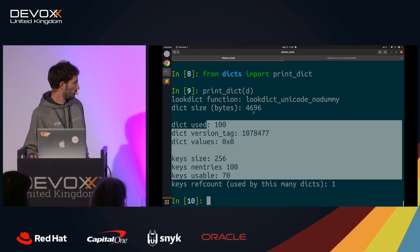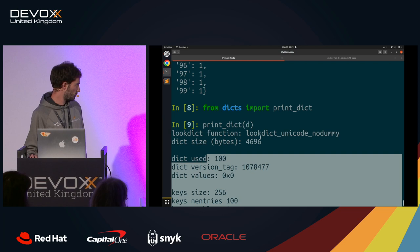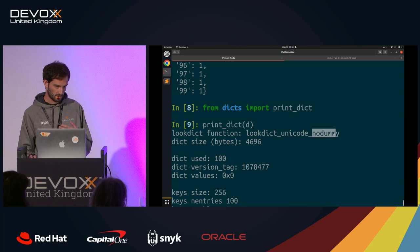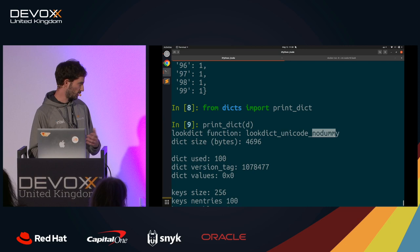So I've created a simple dictionary with string only keys, and we can see that it uses a function called lookDict Unicode no dummy. The Unicode part says that it contains only string keys, and the no dummy part says that we didn't delete any key. All key places are set with existing elements.